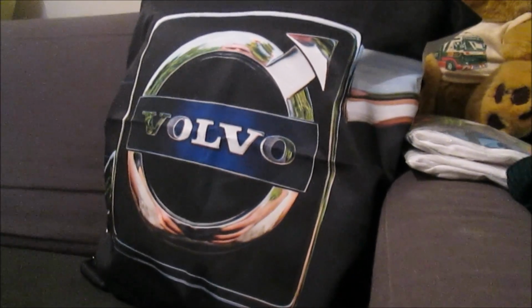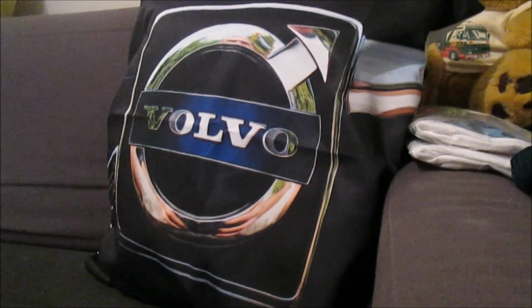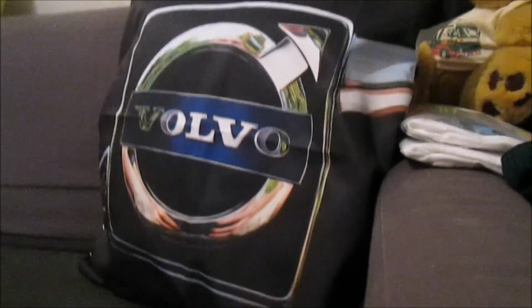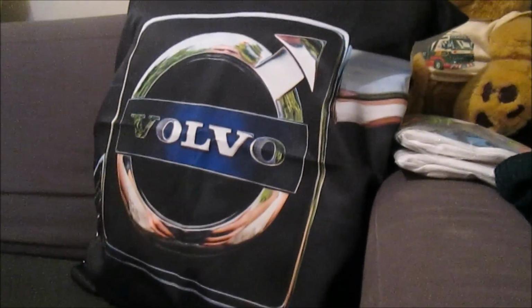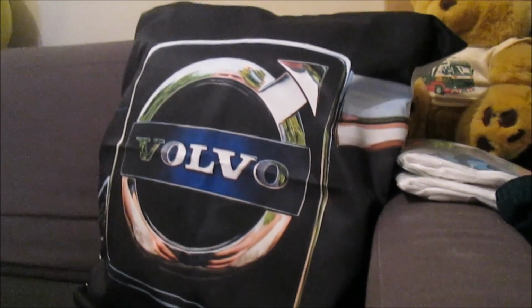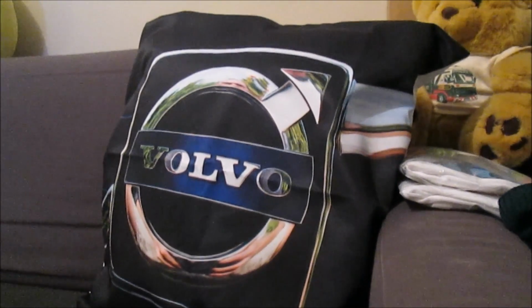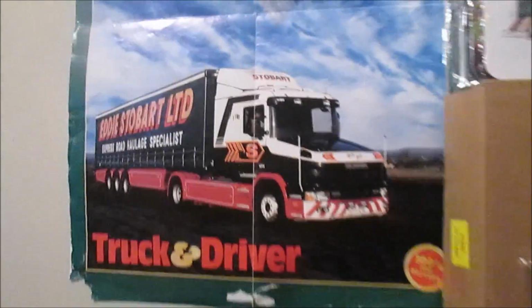So as you saw from my intro, little Volvo cushion. Well, it's a cushion cover, and it's a great addition because I've got a Volvo Scania Duck. So this is my Volvo cushion. Volvo is actually my favourite brand, although they do tend to make more Scania products for some stupid reason. It's not exactly the best brand in the world. The only truck they made that was any good was that one there.